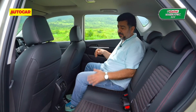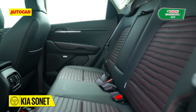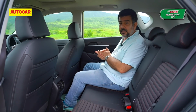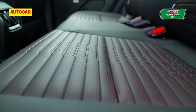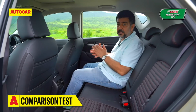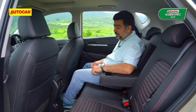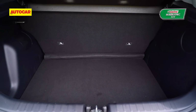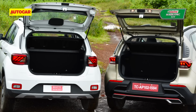Now the Sonet, it has similar wheelbase, similar dimensions and a similar back seat as well to the Venue. And that's not such a great thing because like the Venue, this isn't a very spacious back seat. Again, I've adjusted it to my height, the seat in front, and I'm pretty okay, but then I'm not very tall. In fact, if anything, the seat base is slightly shorter, so under thigh support is not quite as good as in the Venue, but it does make up with, in this variant, a flip down armrest, nice chunky vents, and the AQI readout as well. The Sonet wins in terms of luggage space with a capacity of 392 litres to the Venue's 350. But that difference is only on paper, as you'll be able to fit as much luggage in the Venue.